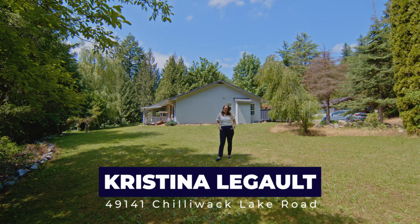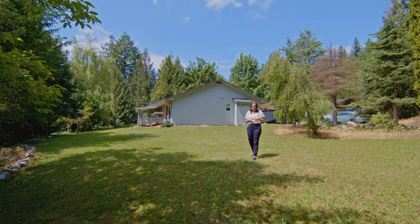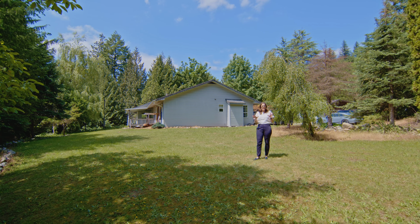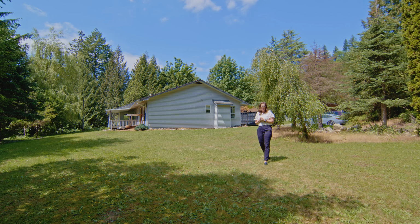Welcome to Chilliwack River Valley. We are in the Bell Acres area, and this is a stunning property, and it has massive potential to be a gorgeous homestead for you and your family.